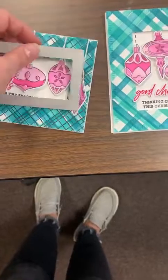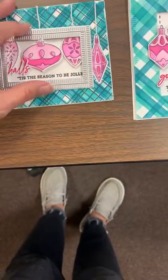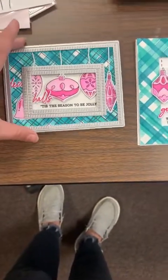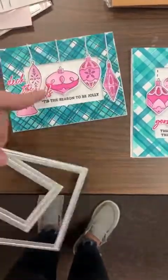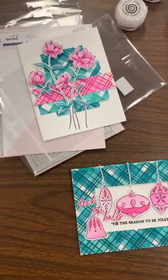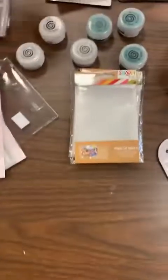And again, this die right here, I'll move it this way so you can see it a little better. That die right there was used to create that layer, and then the insides that came out, we used those right there on those cards. All right, so clear as mud, right? Hopefully I explained that right.